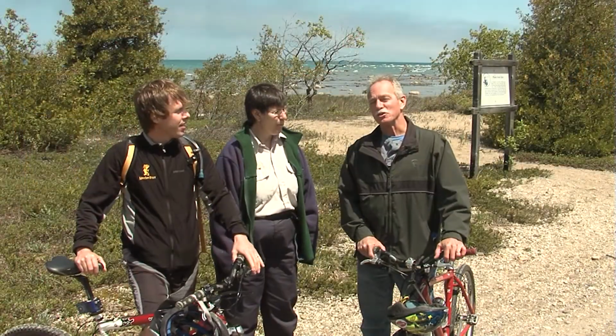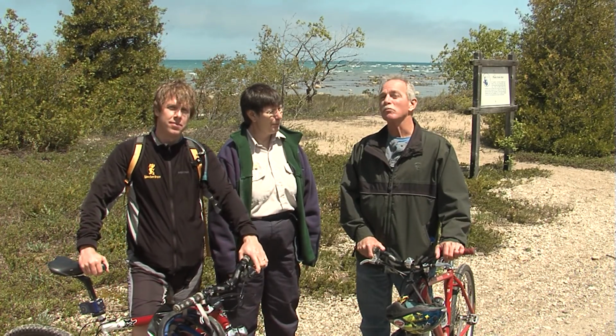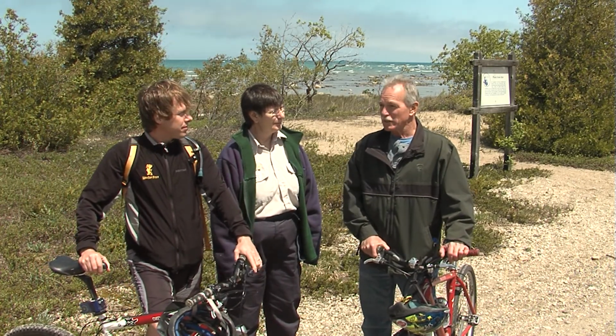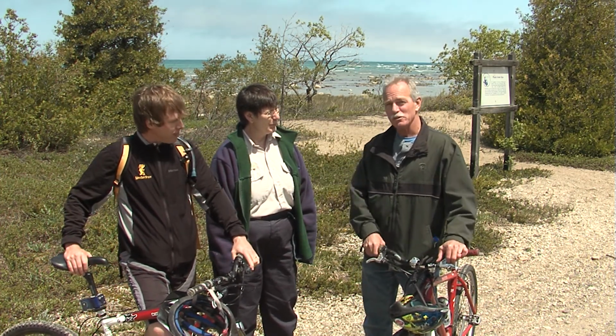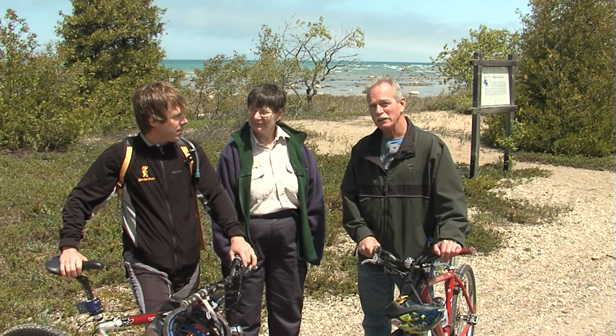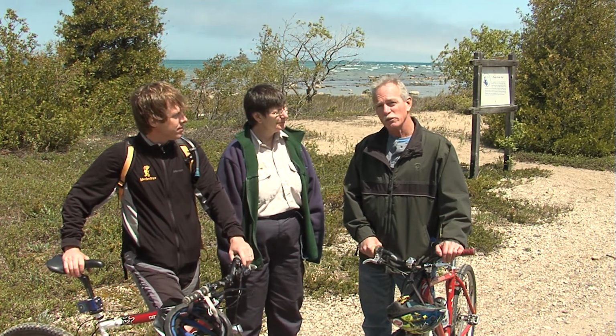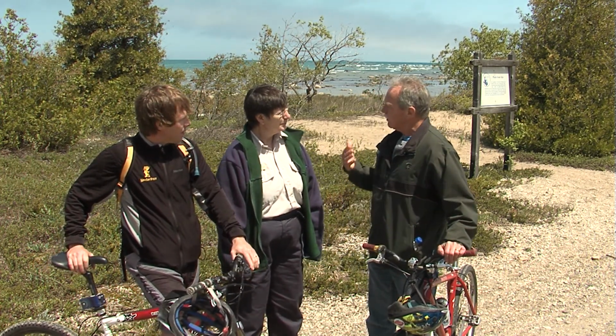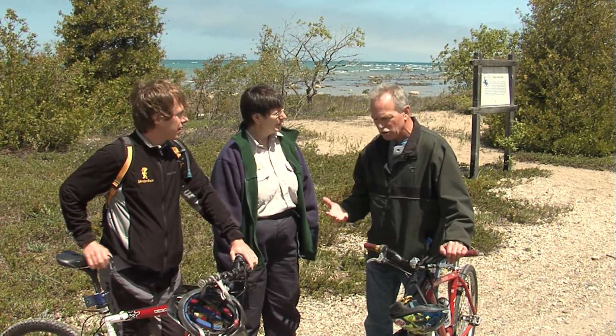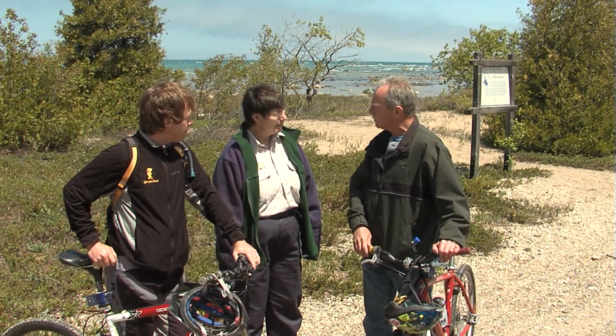We're standing down here on the shores of Lake Huron right now. We're at the McGregor Point Provincial Park, and we're down here today to do a little bit of cycling. They've got some great trails from what I understand. Chris and his family are out here, and right now we're talking with Nora Toth, an interpreter here at the park. Nora, we thought we would stop in and talk to you a little bit and find out about the trails in the park. Do you have any trails?